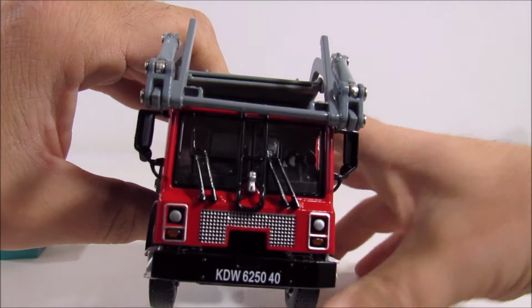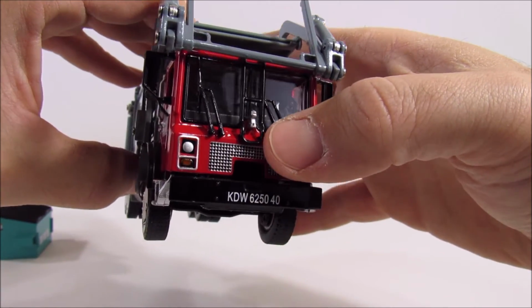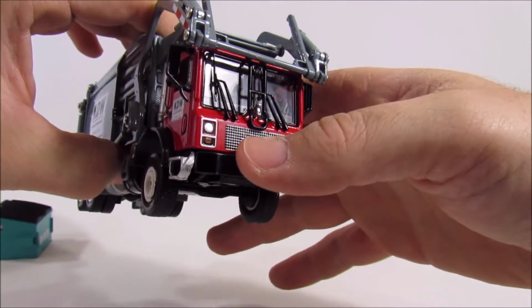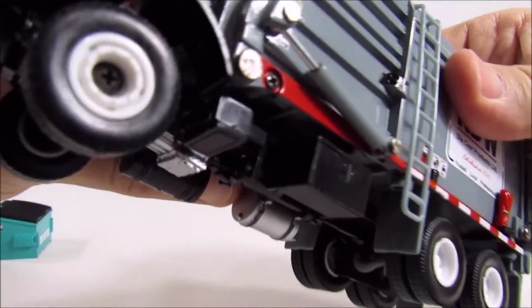You can see it's a knockoff of a Mack. You got the Bulldog there, or something. Who knows? That might be a Chihuahua, or an old Labrador or something. There's nothing on the grill. It's definitely a copy of a Mack.